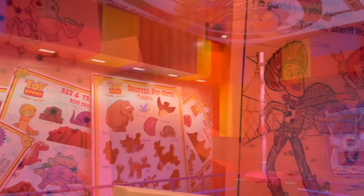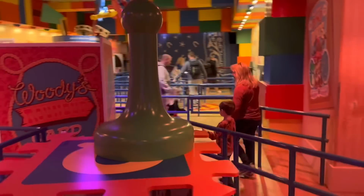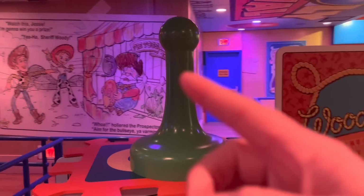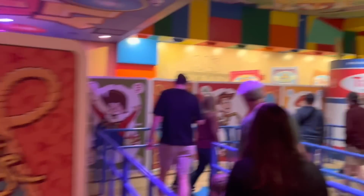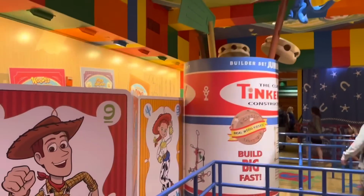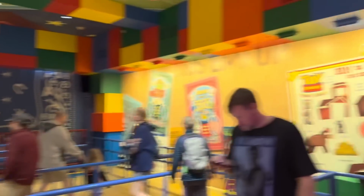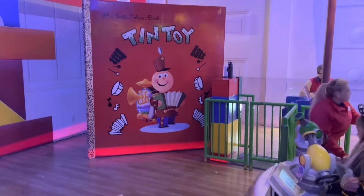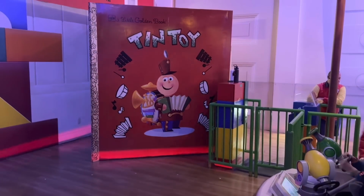The theming here for Toy Story Mania is really amazing. It's way more intense compared to the one at Disneyland. They've got colors, they've got cards, they've got the little monkeys up there, the dominoes, and the Tinker Toys. The theming here is just awesome. That's a little Easter egg right there. That is a Pixar short, Tin Toy.